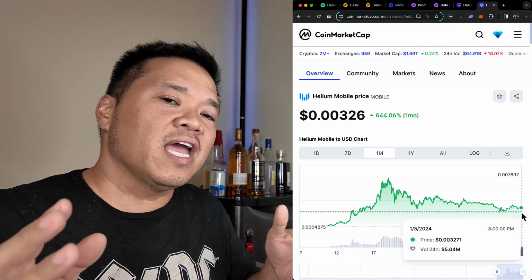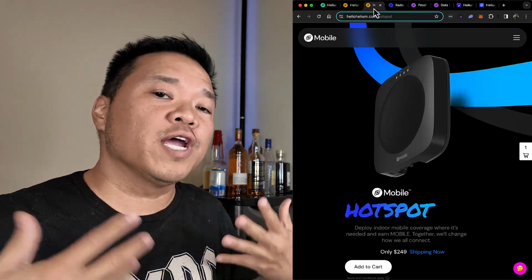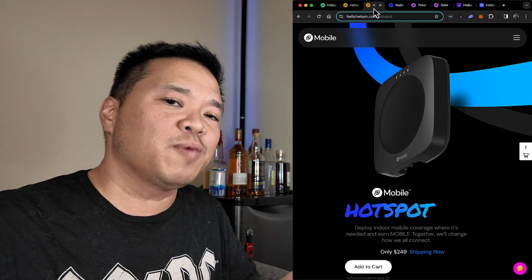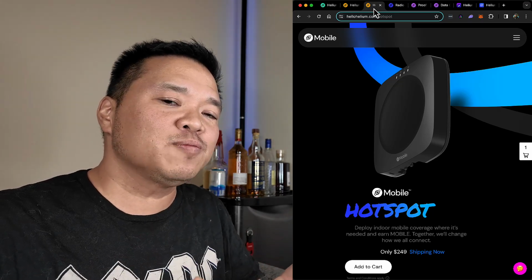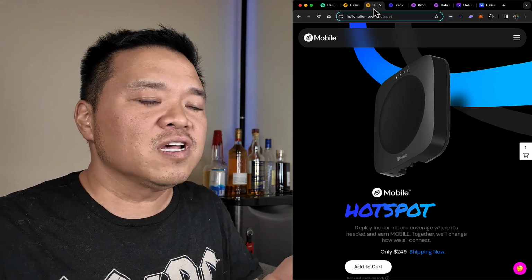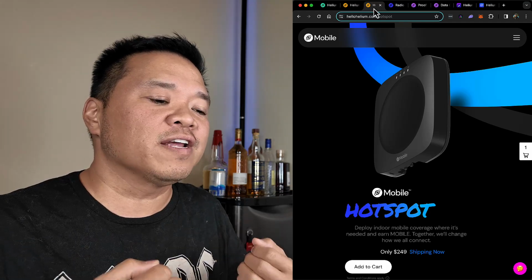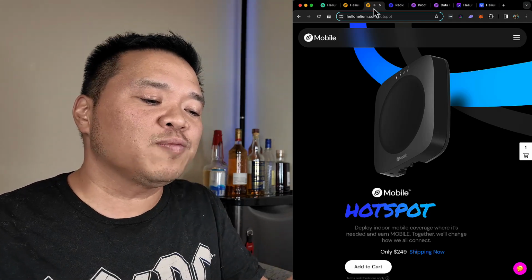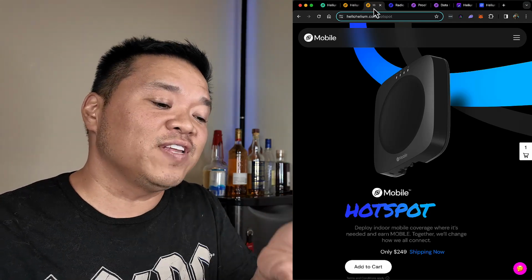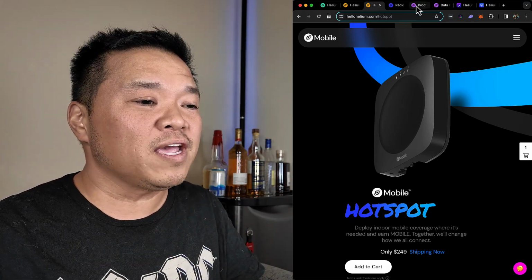Anyway, most of us who are interested want to deploy at the moment these mobile hotspots. Now, these mobile hotspots basically take the service that Helium offers, and it offloads that onto mobile hotspots when you're in an area to connect to one. Now, these mobile hotspots are $250. And for us to do this, what we get paid is two things.